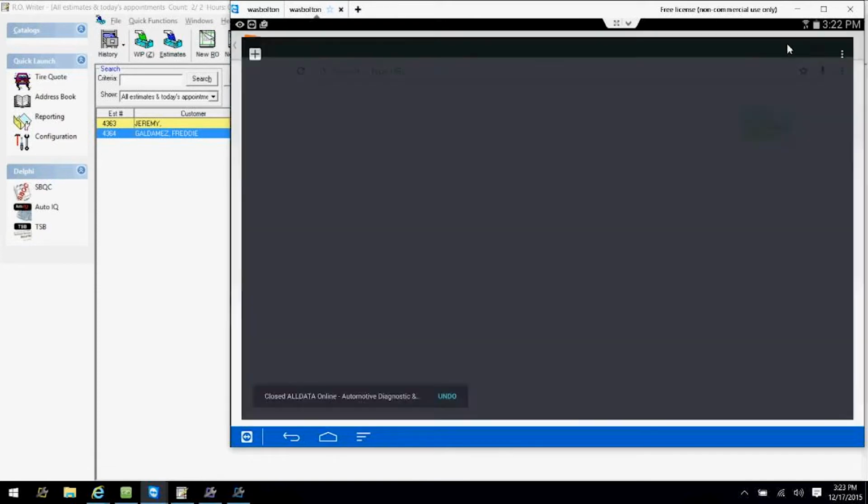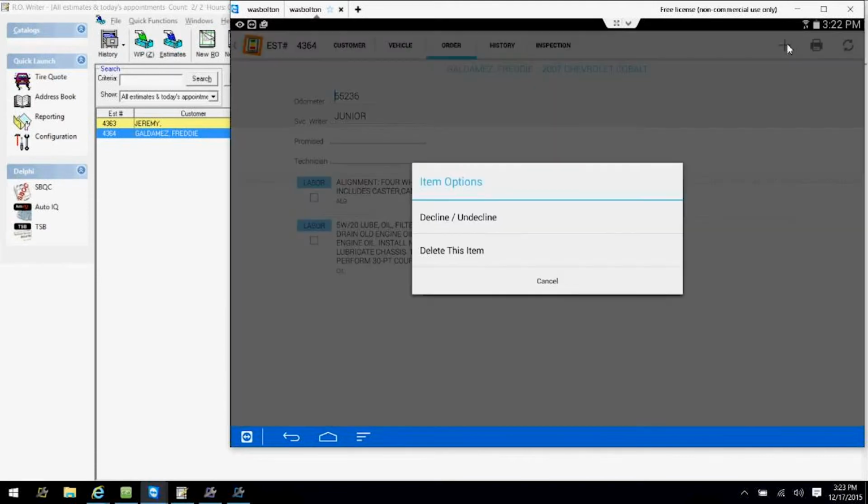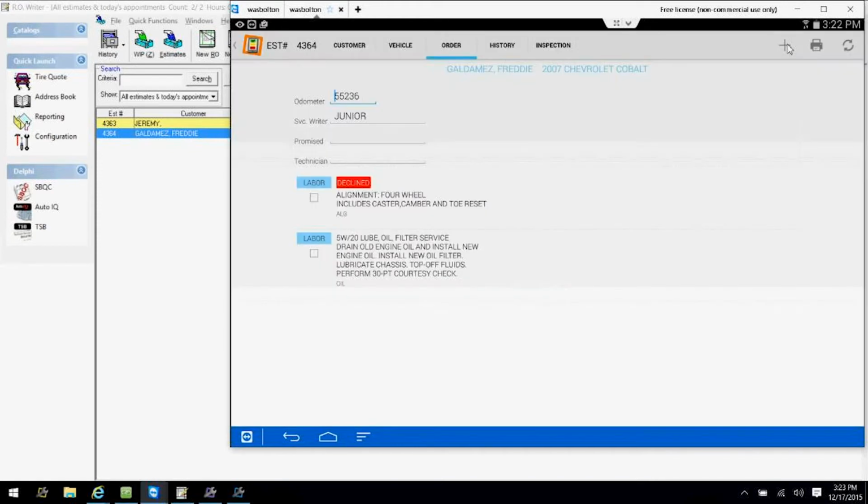All right. So I'm going to go back into the work order here. If any of these services happen to be declined by your customer, not a problem. You just hold it down, and you can decline or undecline an item, or you can delete an item. So if I decline this item, now you know it's declined, and of course it updates it in the RO Writer database.